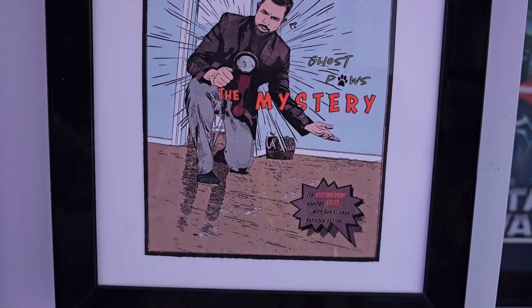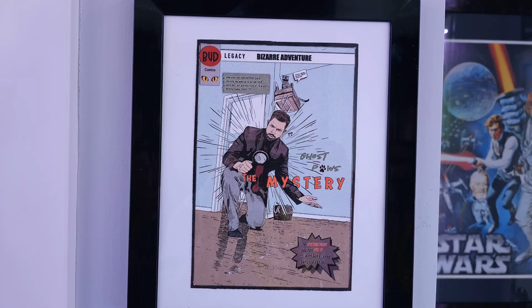Now, this was made for me by a friend as well, and it's beautiful. It's a bit of a joke because I'm constantly trying to figure out why my cat brings dusty footprints all the way through my apartment, and she literally turned me into a comic book, and I thought that was so thoughtful and wonderful as well.